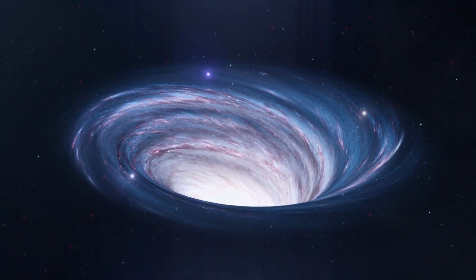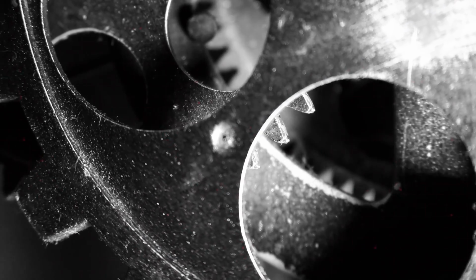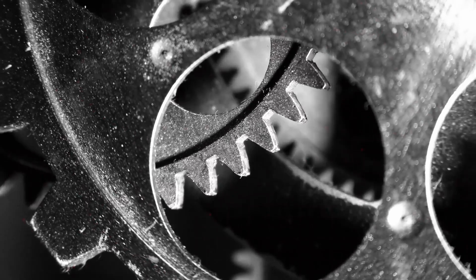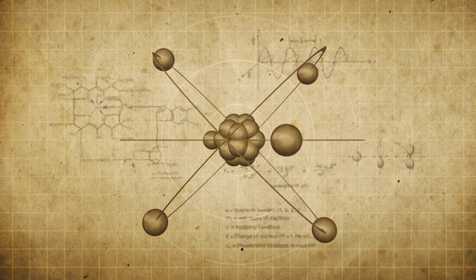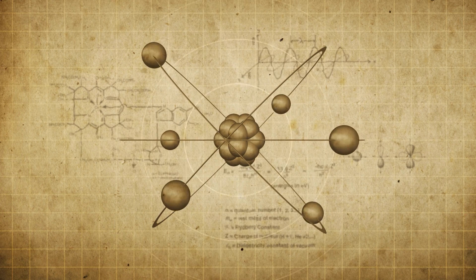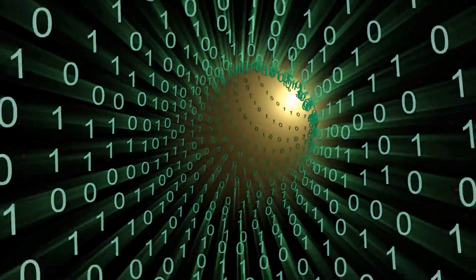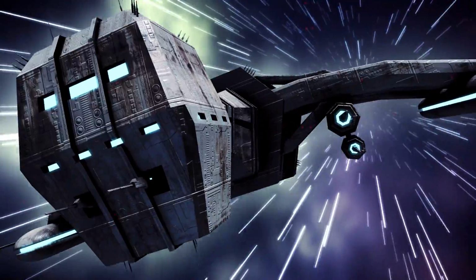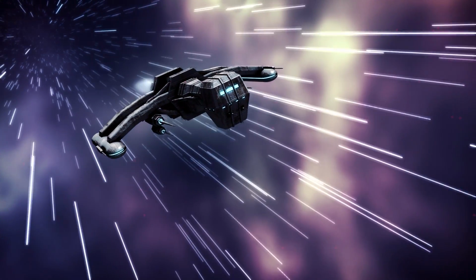Finally, let's not forget the immense technological hurdles. Building a time machine would likely require materials and forms of energy that are currently beyond our reach, like negative energy or exotic matter. Even if we could overcome the theoretical challenges, building a time machine would be an engineering feat of unimaginable proportions. Stepping into the realm of time travel isn't just about fantastical journeys through time streams.